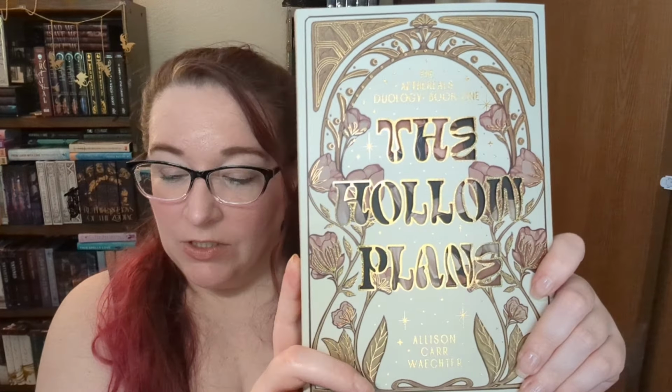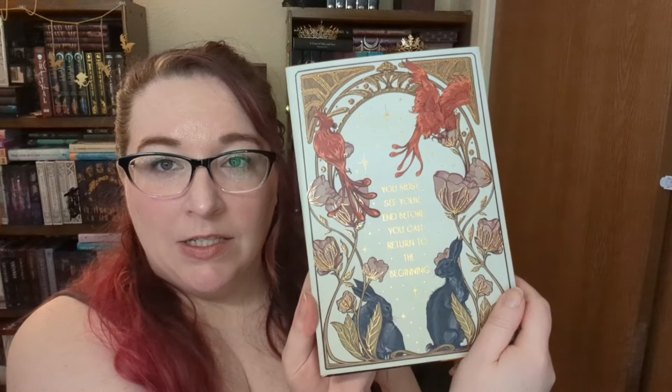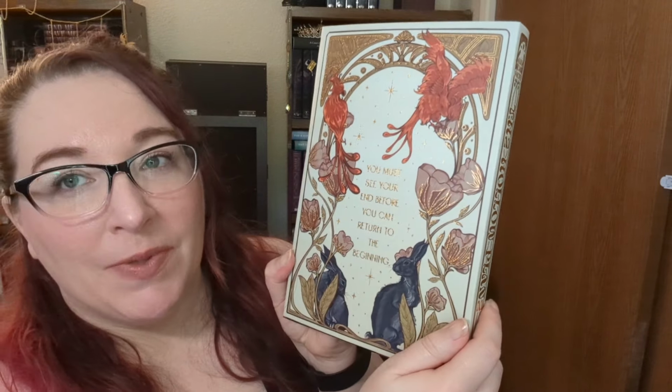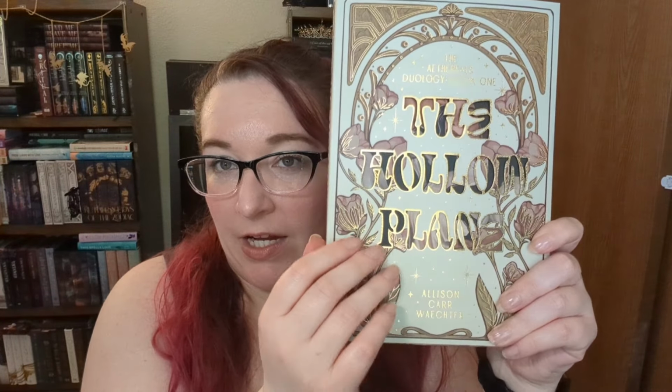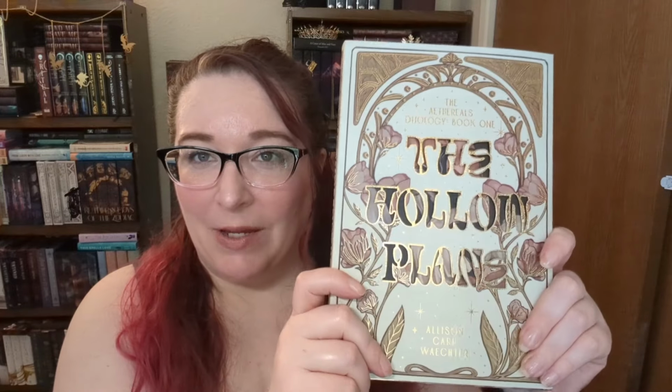We have an exclusive front dust jacket artwork with die-cut designs. And it says, "You must see your end before you can return to the beginning." Of course, it's the wording on the cover that is the die-cut design. And I like it. I think it's well done. But it's all the foiling details that is making me absolutely love this cover.